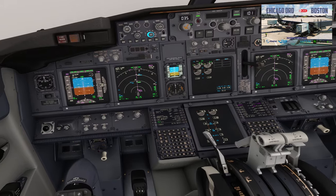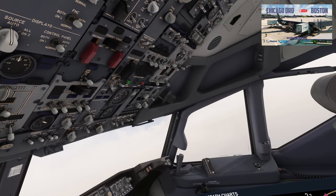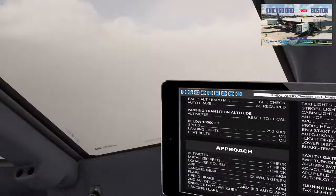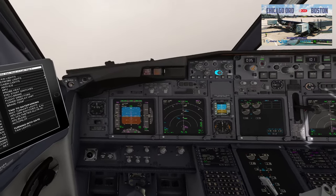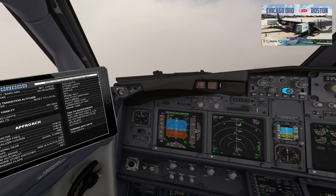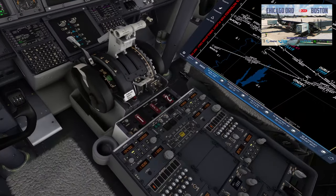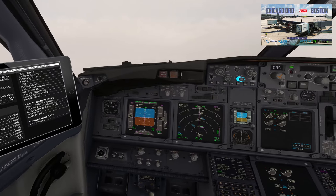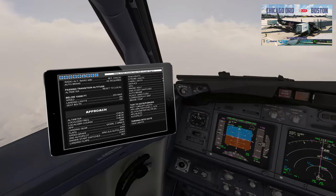WestJet 2211, amend your altitude, climb and maintain flight level 330. WestJet 2211, 330. And American 323, squawk 1050, ident. 1050. Delta 350 Hotel, contact Boston 133.0. Delta 350, contact Boston 133.0. 133.0, Delta 350 Hotel.